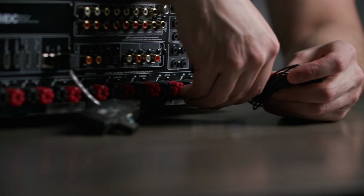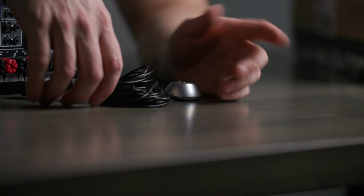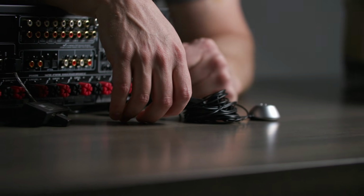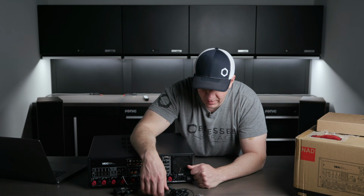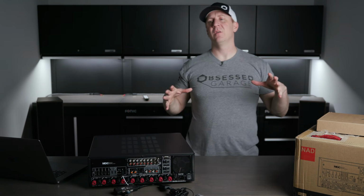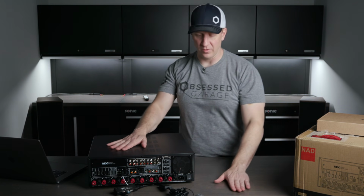So Dirac Live 3 is what I'm using to calibrate, and that's where you would plug the microphone in. I've just been using the microphone supplied. But a lot of people will use a better microphone, like a miniDSP or something like that. And I believe you need like a cardioid type, is it cardioid mic? Is that how you say it? Yeah, cardioid, it's a non-directional mic, so it can pick up reverberations from all over the room.